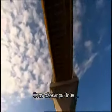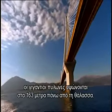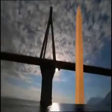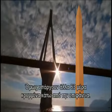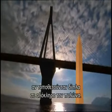When complete, these gargantuan towers rise 538 feet above sea level, almost as tall as the Washington Monument. But there's another 207 feet hidden under the surf, so the monument would be dwarfed if placed beside the entire tower.